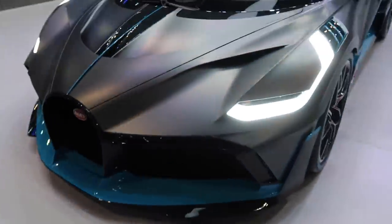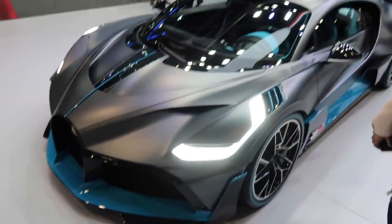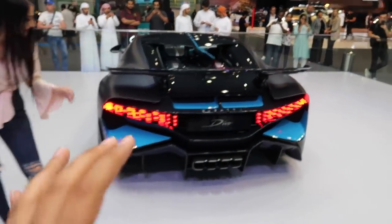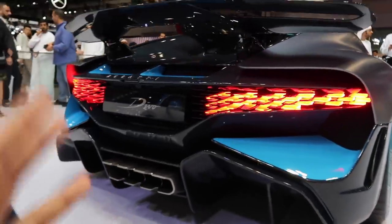Y'all are going to flip out when I show you this car. This is the Bugatti Divo. So as you can see, here it is, the Bugatti Divo. I have to be honest, seeing this car in real life is actually insane. It is a whole other beast.